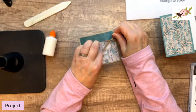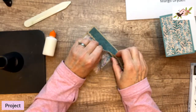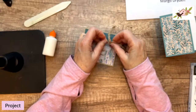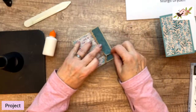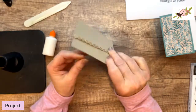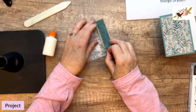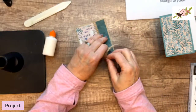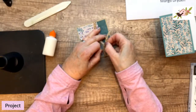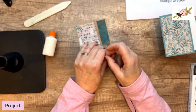So I'm just going to tie a plain knot. I'm not doing a ribbon. And I don't want that turned like that. Let's try it this way. What is the problem? Let's do it again. Here we go. Let's do this one over that one. Okay, that's better. I'm holding that with my finger, and I'm going to tie a knot.